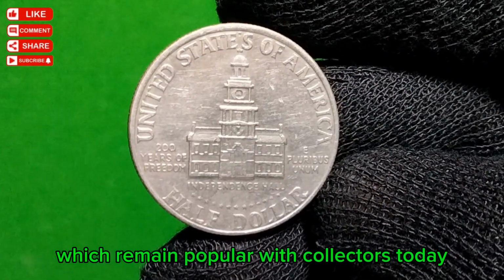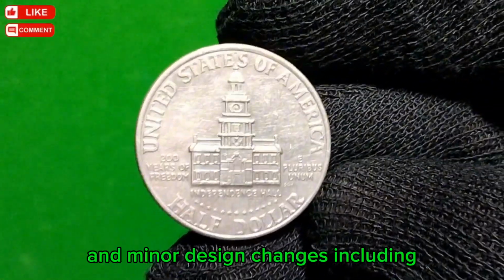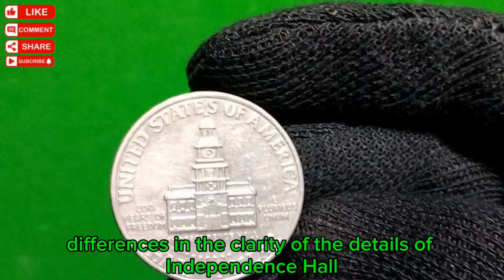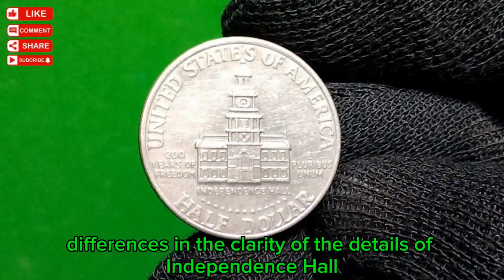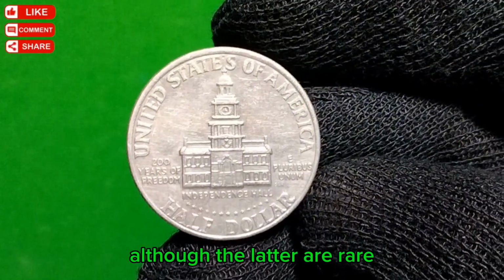With collectors today, another point of fascination for specialists is the variety of die strikes and minor design changes, including differences in the clarity of the details of Independence Hall, slight variations in lettering, and even potential doubled dies, although the latter are rare.